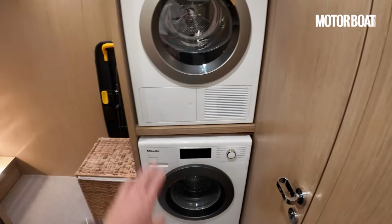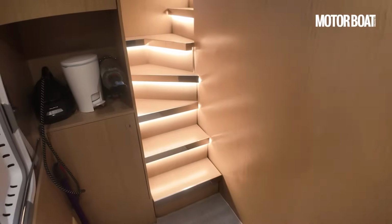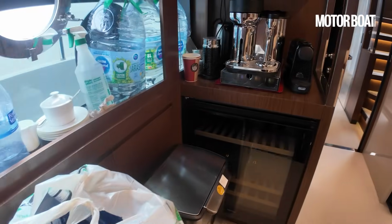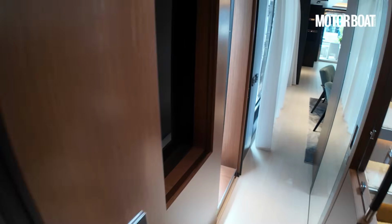And you have, of course, got the washer and dryer here to effectively do all the laundering. Oh, there's a wine fridge tucked away in there, and of course the all-important coffee machine. Right, let's see if we can have a peek down in the engine room.